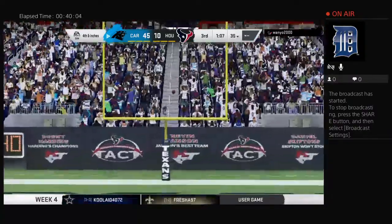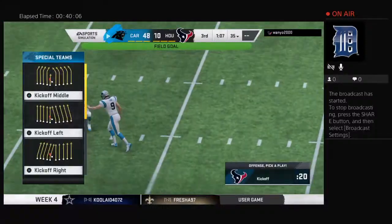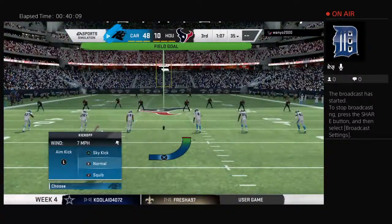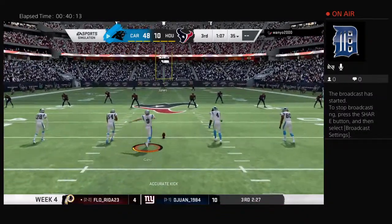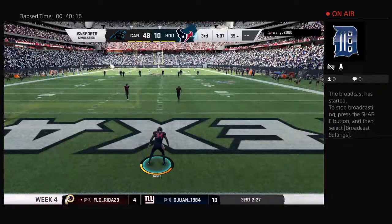And this one is right down the middle. And they're well on their way now as the lead grows even larger. So a good snap, good hold, and right down the middle. Never in doubt. Just the way you used to hit them, partner.